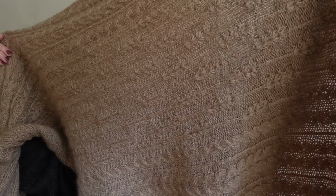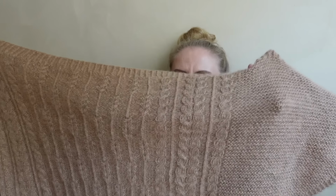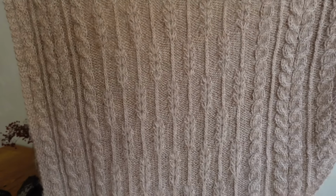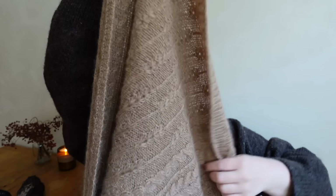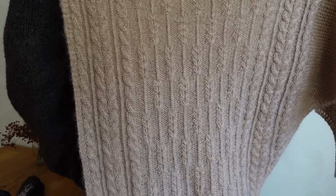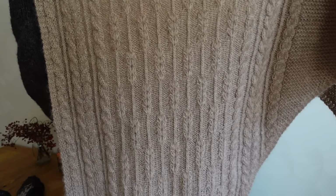But the next pattern I have here is also by a dear friend of mine. This is the Vechna shawl by my friend Jenny Ansa of Kotikotoni. And it's a masterpiece. I was honored to test knit this one a couple of months ago and felt I needed to shine more light on it, and I wanted it to be included in this knit along for the longest time. So, this is the Vechna.